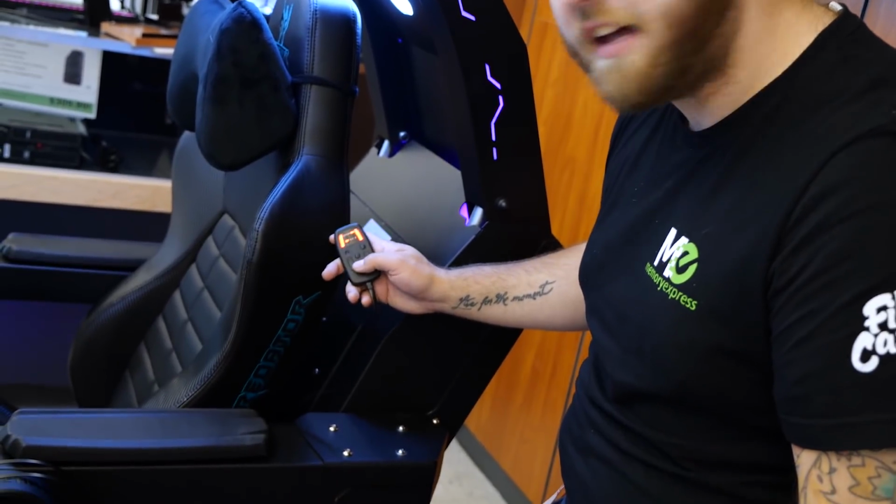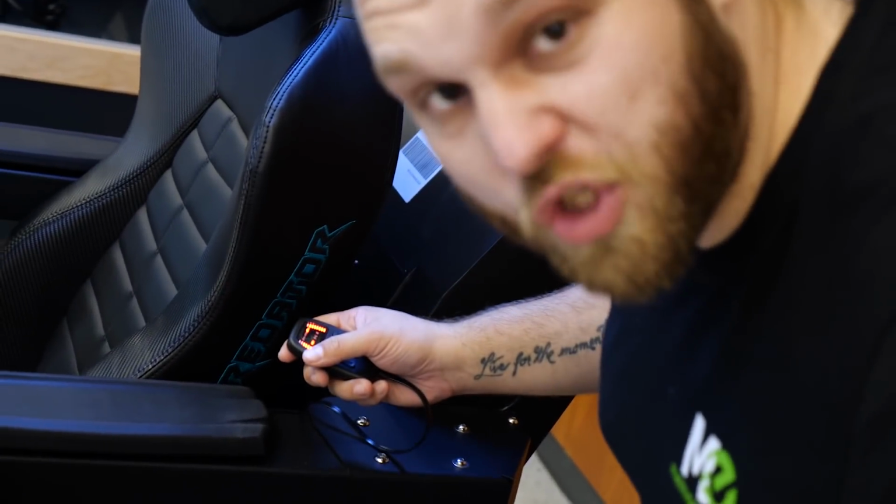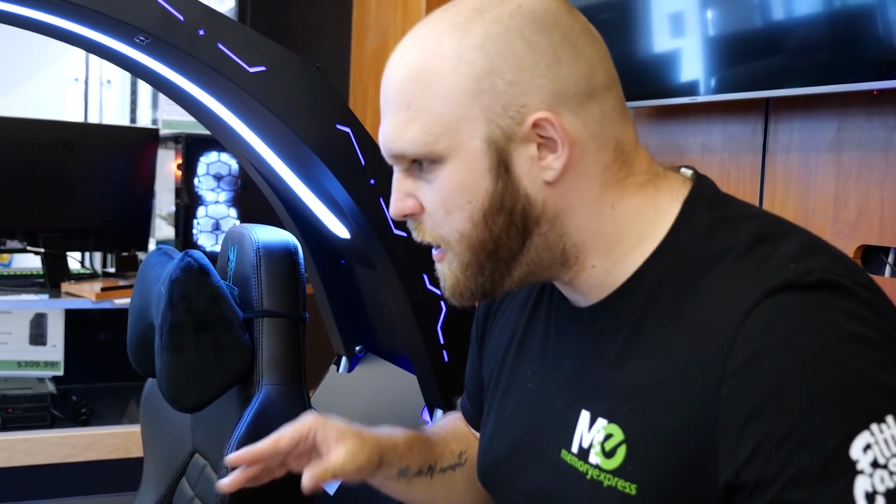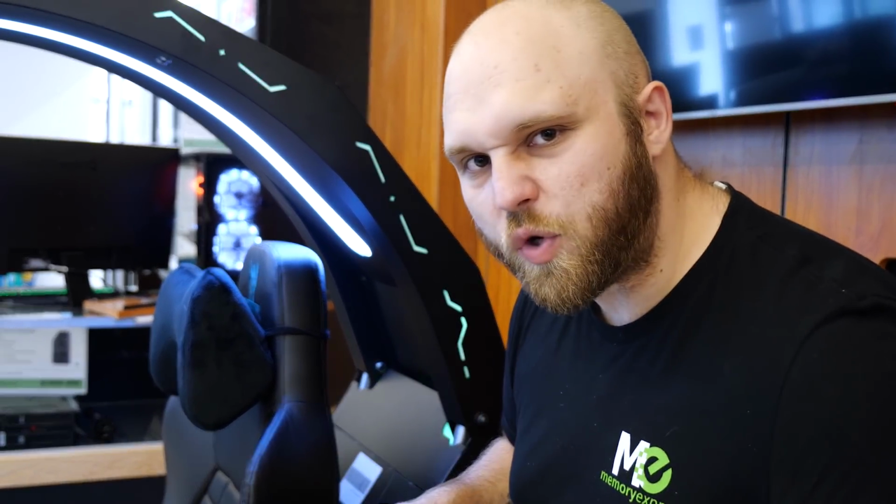Alright guys, you wouldn't believe what I found. Remember when I told you about haptic feedback earlier? Guess what I found? I found the haptic feedback controller right here, in the back of the chair, where it should be. This is going to let you get to that immersive gaming experience. If you really want the chair to vibrate and go violent, you're playing some spicy games. Perfect. That's exactly what you need turned on.